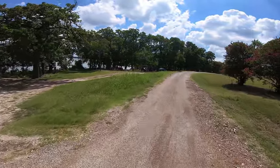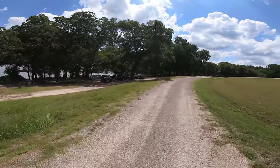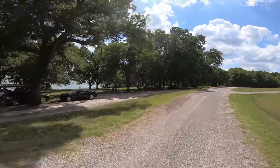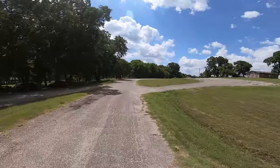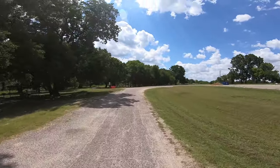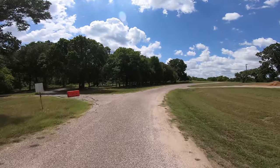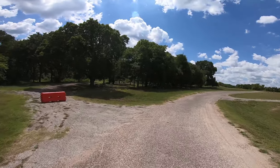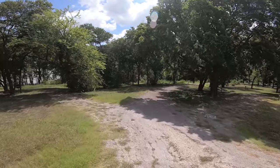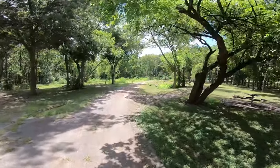These are water sites. And well, there's some electric too. Another shower facility. I mean, they got plenty of places to go to the bathroom and get clean here. Way more than they have available campsites. This loop has been closed for a long time as well.